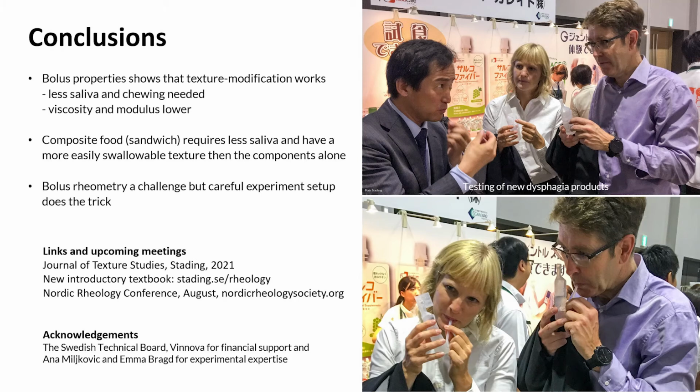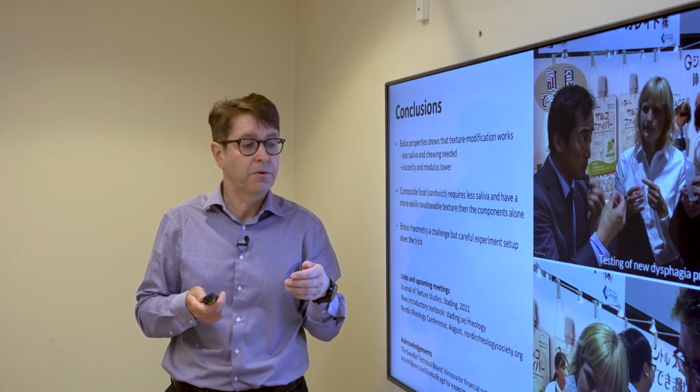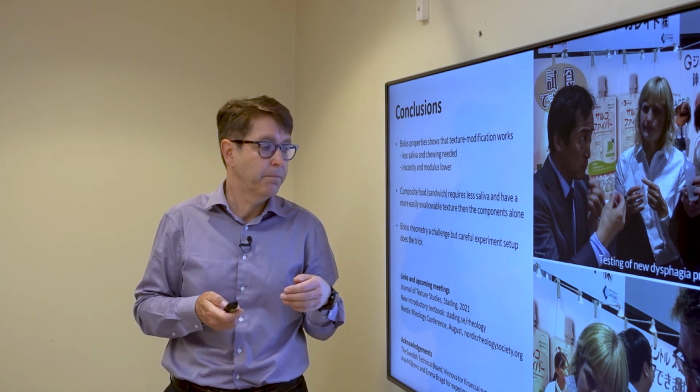What was not really expected was that if you look at the composite food with all the components, the sandwich in this case, you require less saliva than you do on the individual components. And we think that in this case the cheese plays a major role because the fat in the cheese makes it easier to swallow, so you probably also need to chew less because the bolus properties are what they should be when you swallow them.